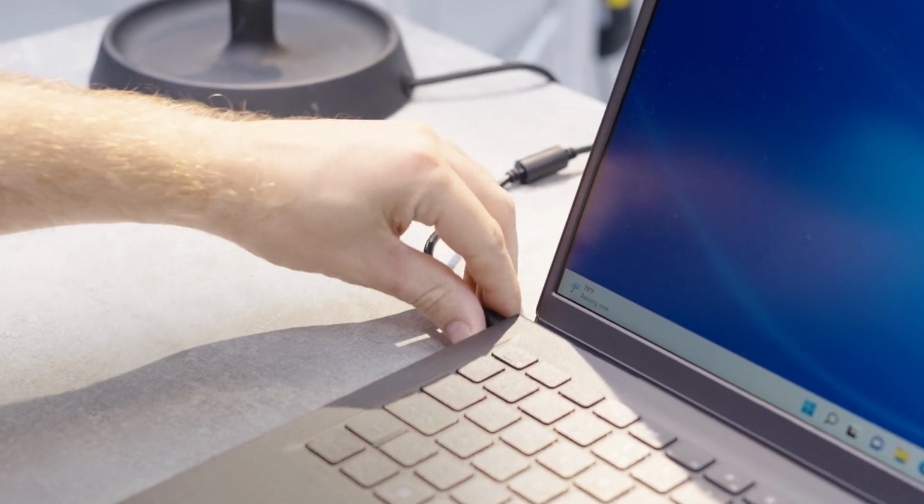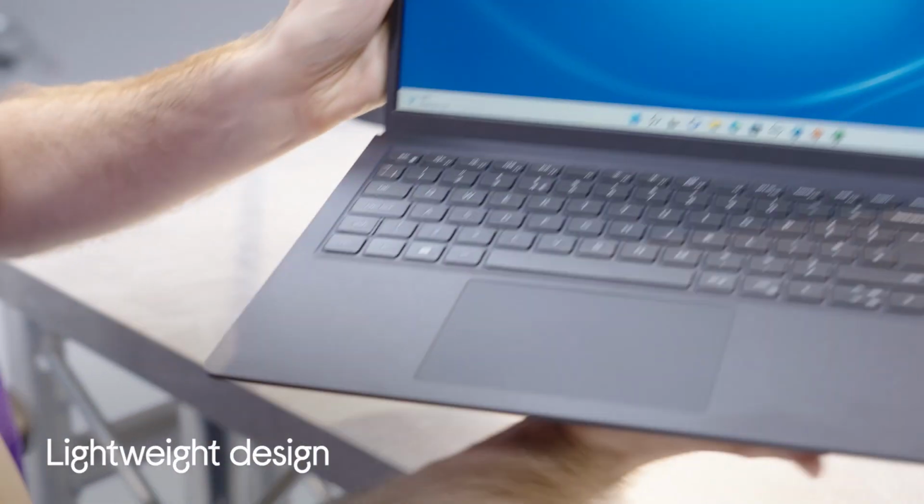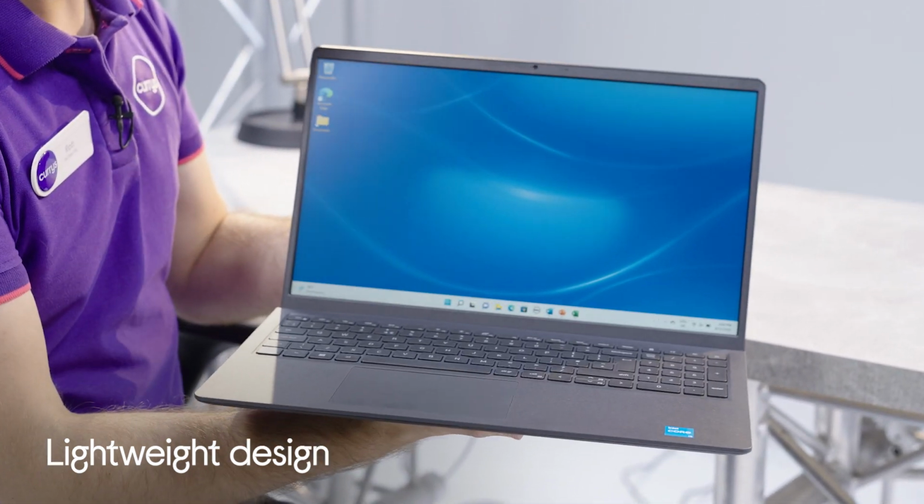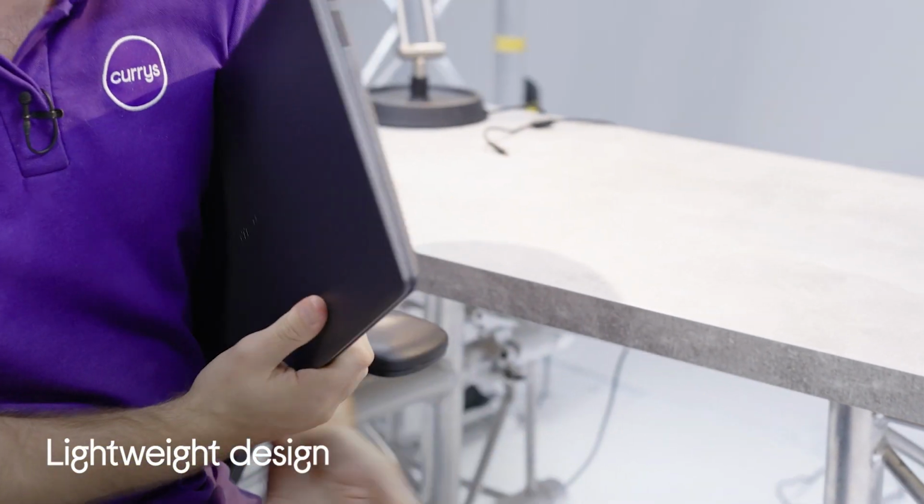It really lends itself to use on the go, thanks to its lightweight design, which makes it easy to carry around with you, whether that's tucked underneath your arm on the way to a meeting or popped in your bag when you're on the train. Plus, it's got a battery life of over 6.5 hours, which means you can make the most of it when you're out and about.